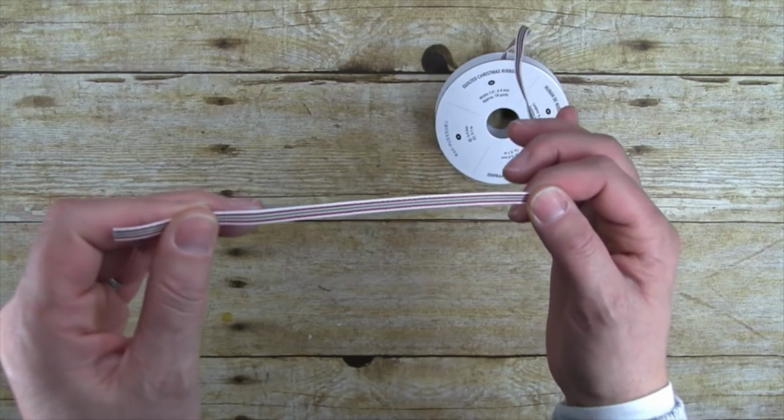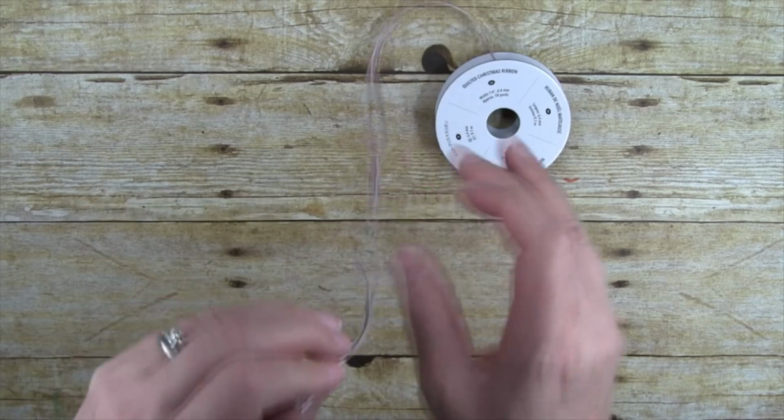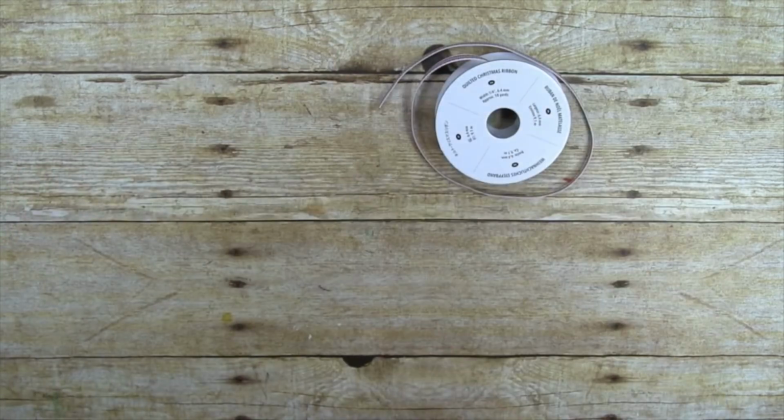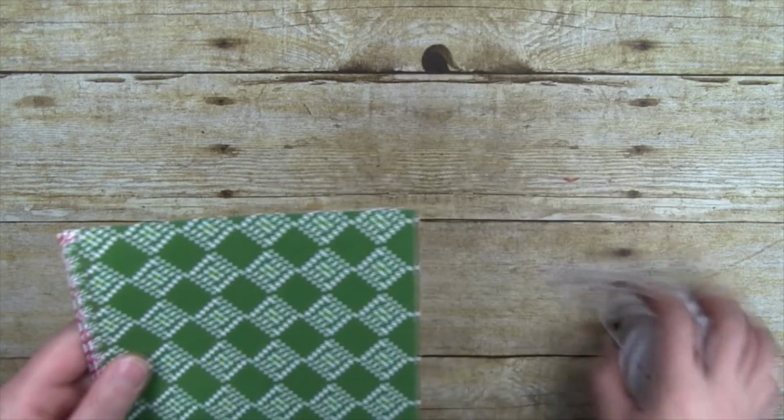And then also in the suite, we have this beautiful quilt striped ribbon. It's got real red and old olive. Is it olive or no? Garden green with whisper white stripe. Really pretty. We have paper.